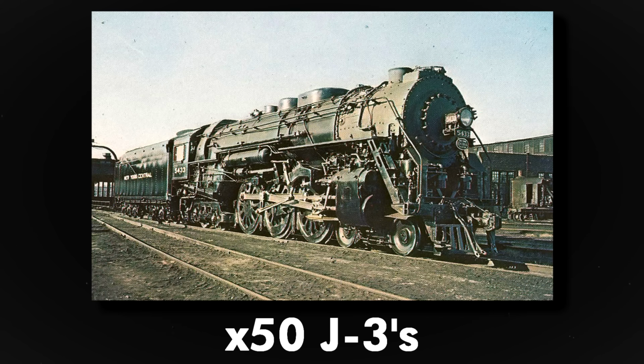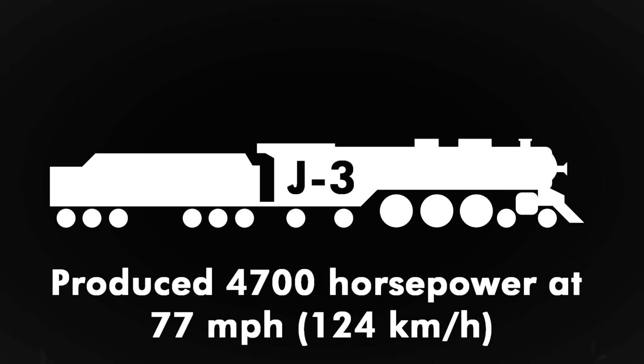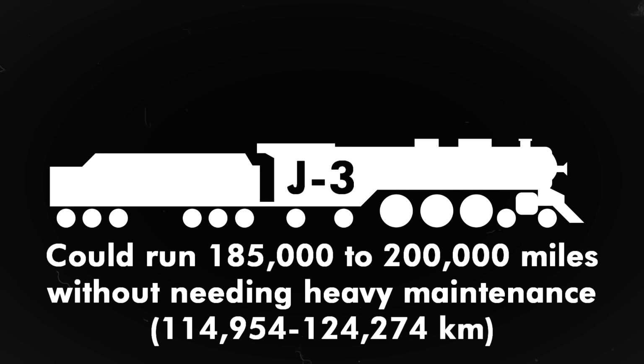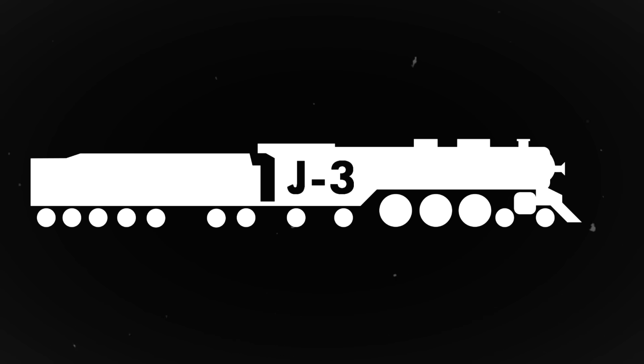Back to the standard Hudsons though, they would see their last new variant in the form of 50 J3s in 1937 and 38. The J3s had 20% more power than the J1s at 65 miles per hour, and they could produce 4,700 horsepower at 77 miles per hour. The engines could run around 185,000 to 200,000 miles before needing heavy repairs, which was equivalent to about 2 years of service. Some of these engines were equipped with much larger centipede tenders, allowing for more coal and water storage, and were nicknamed Super Hudsons.